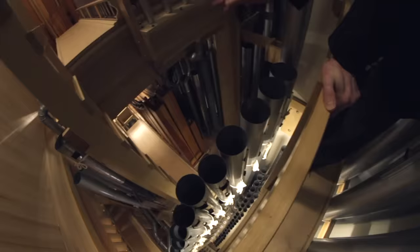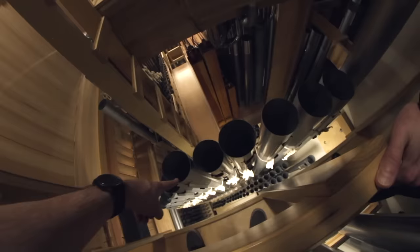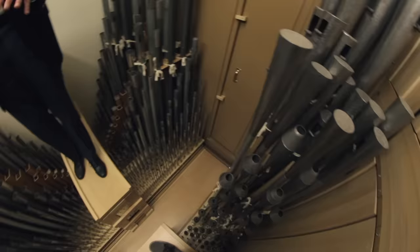In a way, it's like a giant treehouse, but every single pipe is accessible with these ladders and walkways. And is this where you tune these pipes? And these are the 32-foot ones? Yeah, these are some of the 32-foot pipes. You have to climb up here to get to these. Yeah, and I'm going to make sure I don't fall to my organ death here. People have been building pipe organs since the 2nd century BC, and over time, they've learned how to make different sounds by shaping the pipes in different ways.